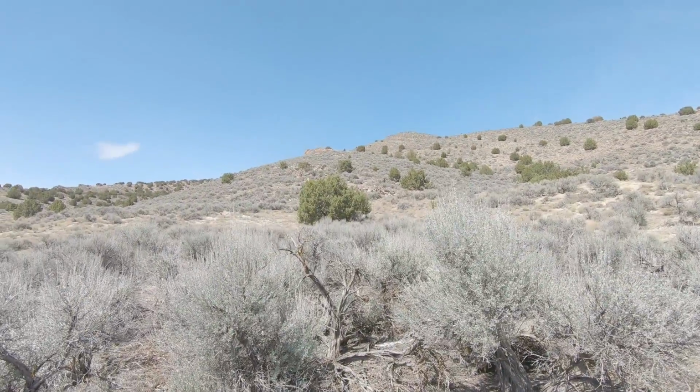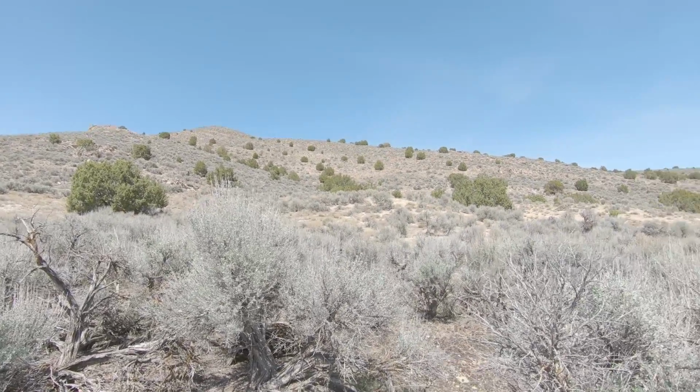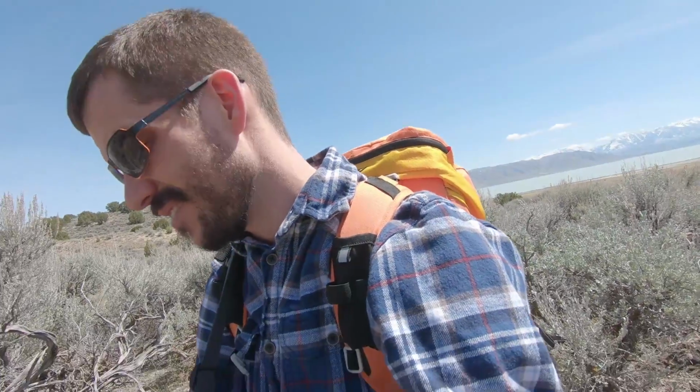So I'm looking at these rocks up here, not cliffs, just rocks. Looking around, see if I can see any movement whatsoever. That's probably the 5th fence lizard I've seen, so I know there's snakes out. We just gotta find them, so let's go.